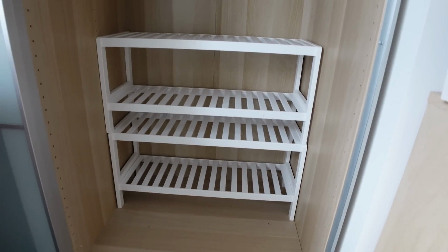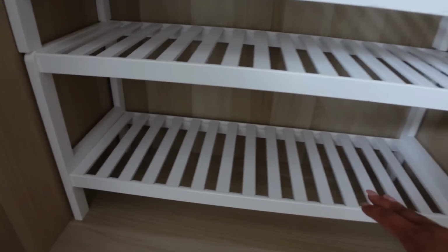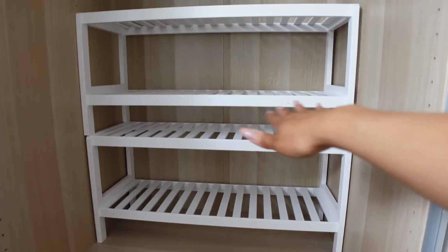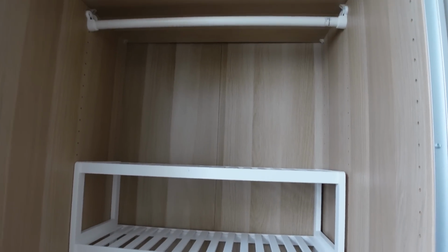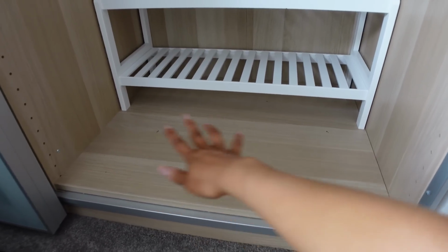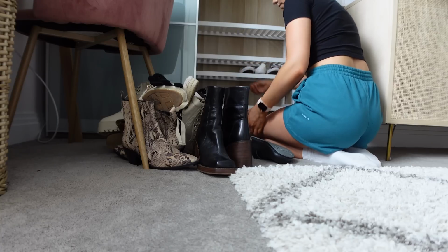This is so perfect. They're obviously not meant to stack because they're smaller bits, but it means that I can put my bigger shoes on these ones and have my sandals slotted in those, so all my Converse and the smaller shoes. And then I've got one more to go on top, so it'll be another small one and another big shelf. But that's absolutely perfect. And then it also means I've got this area here where I can put my taller boots because they obviously won't fit. So yay me, this is great.